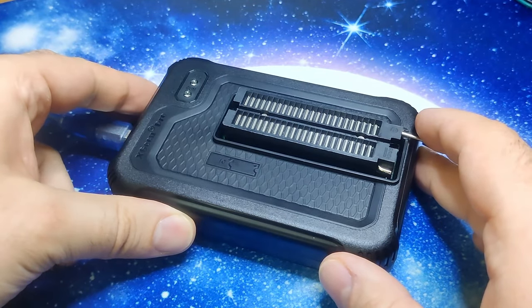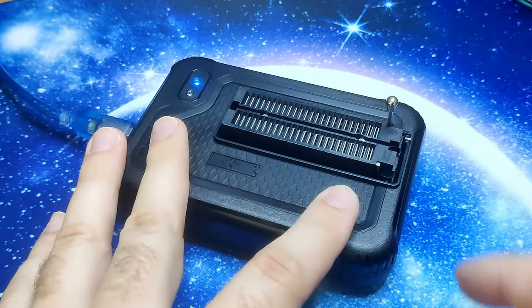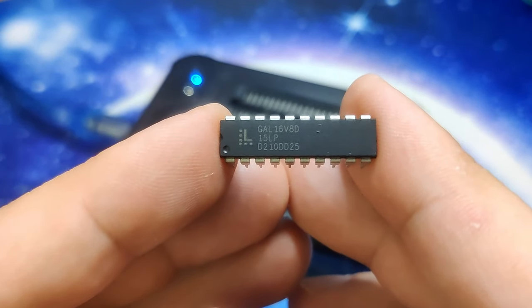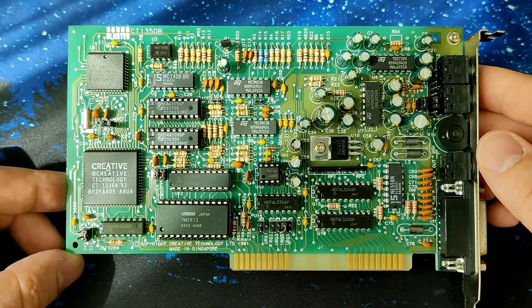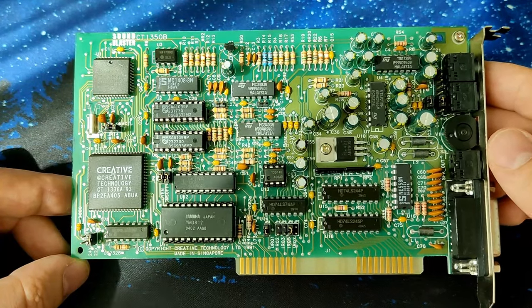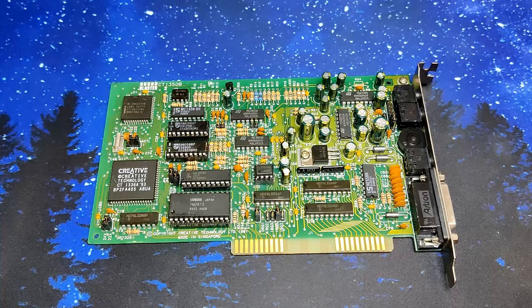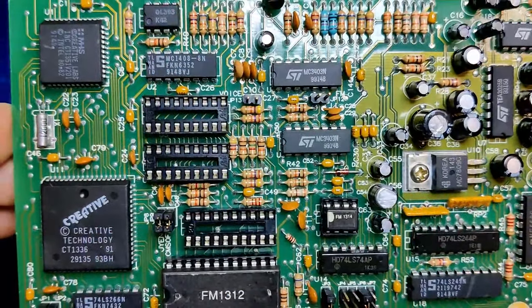Unfortunately, Creative never released the program code for such a chip. Luckily, there are some really smart people in the retro community, and given enough time, a solution to the missing program code of the GAL chip appeared. The first reverse-engineered version was only compatible with earlier revisions of the CT1336 bus interface chip. It did not work properly with the CT1336A. As it turns out, the Sound Blaster in revision 3 has a CT1336.